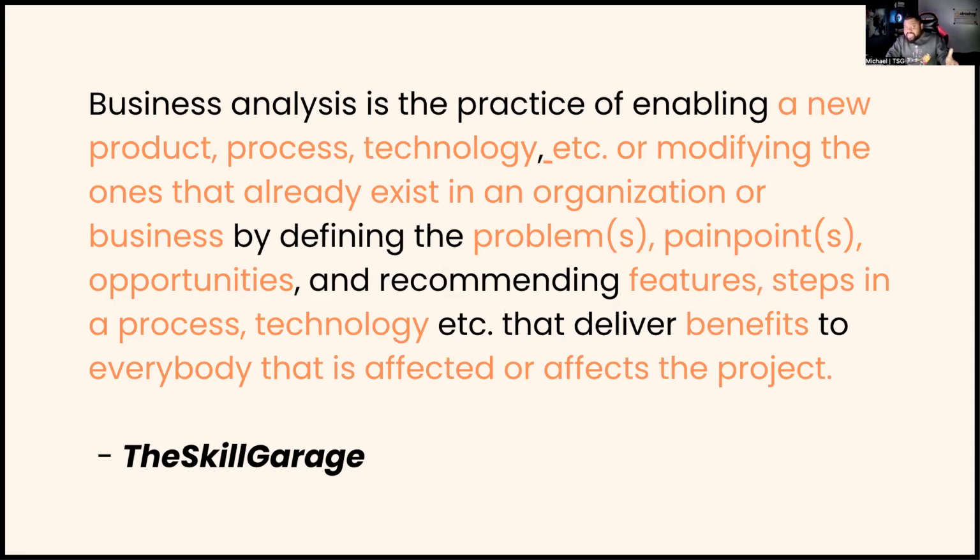So that is business analysis in a nutshell. It's about prescribing a solution, but before you can prescribe a solution, you need to understand the need.